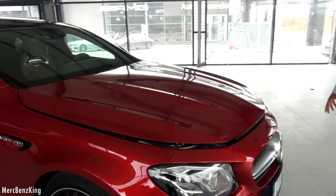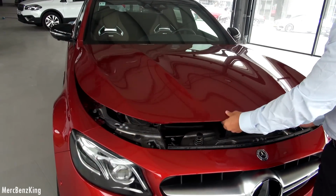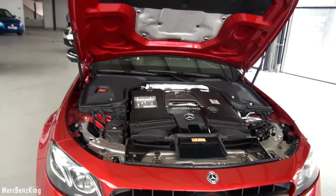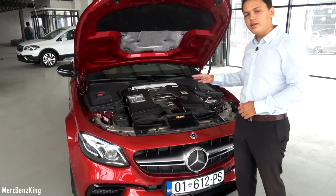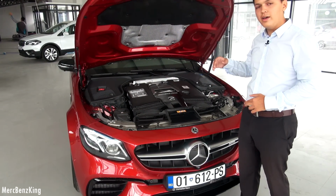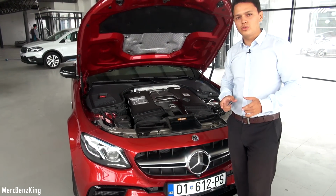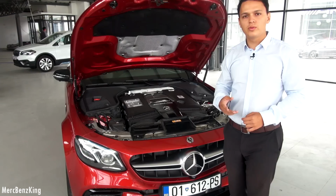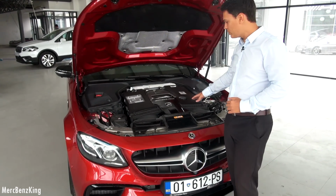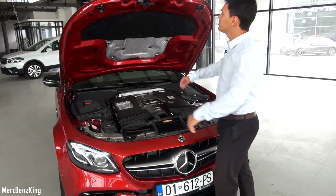So let's see what kind of beast lies underneath. Gorgeous. The engine has a V8. It produces 612 horsepower, 850 newton meters of torque, 0 to 62 or 0 to 100 kilometers per hour in just 3.6 seconds, top speed of 310 kilometers per hour. So that's really fast, amazing. So let's go for a drive, guys.